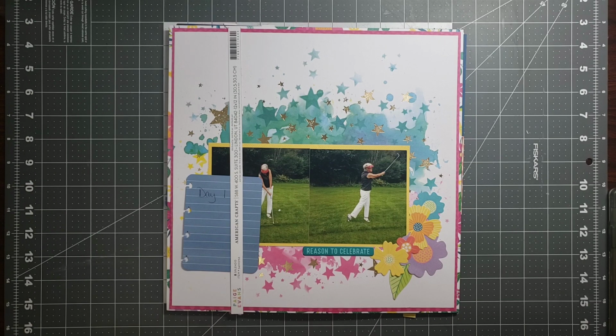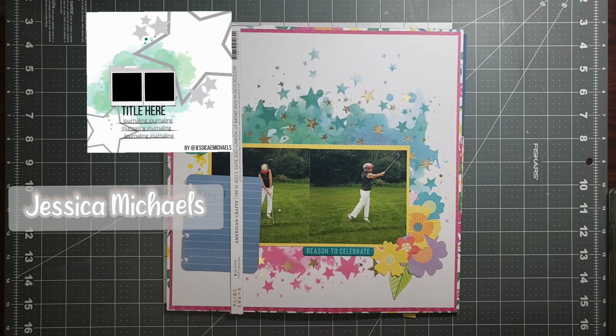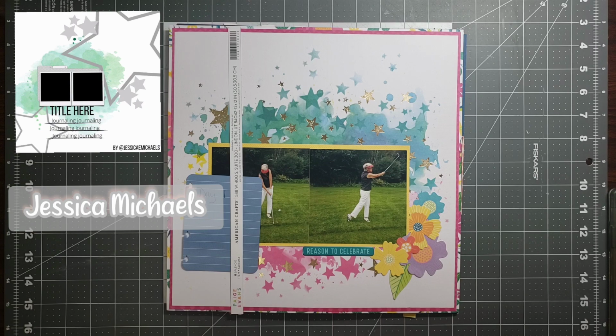There's going to be a ton of activity this month. There's a lot of participants, and I will have the playlist linked down below. For each layout that I share, the original sketch and the creator's name will pop up on the screen. Okay, let's get started.